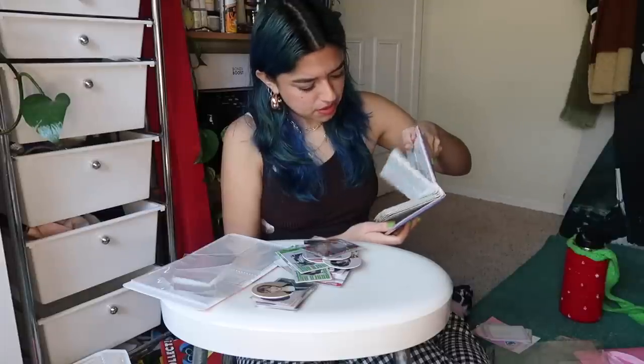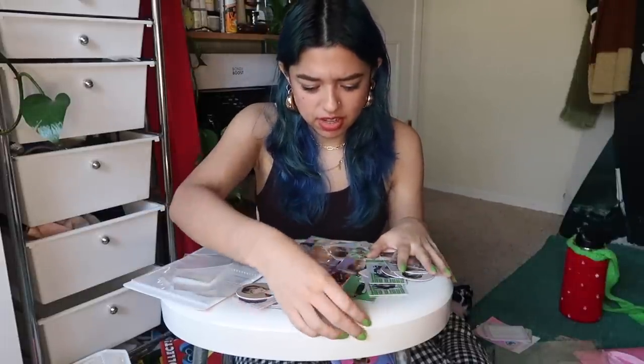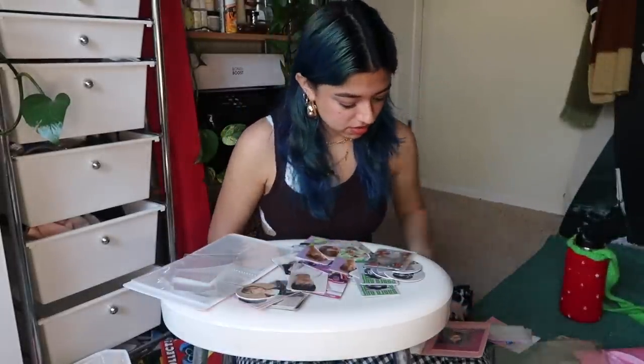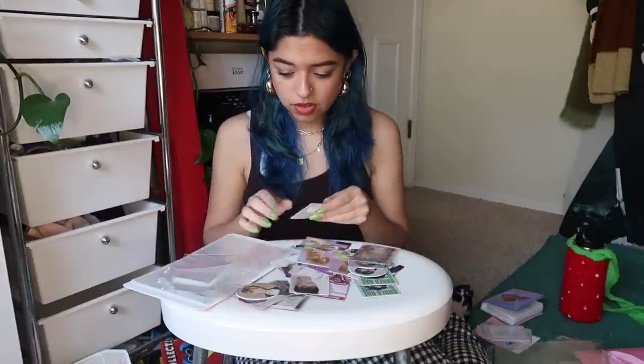Oh my god, I remember there was a PC here that was actually Tail, and you guys pointed it out. You're like, that's Tail, Yeimi, that's not Mark. Oh yeah, this one. I don't know why I thought this was Mark, but it's clearly Tail, so that's my bad. So now I'm gonna re-sleeve these into the heart ones.